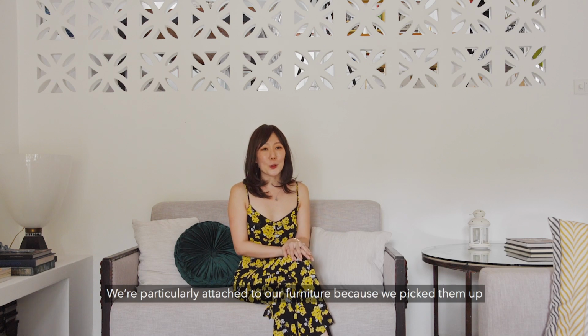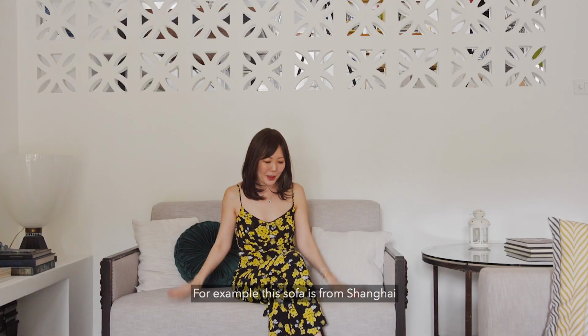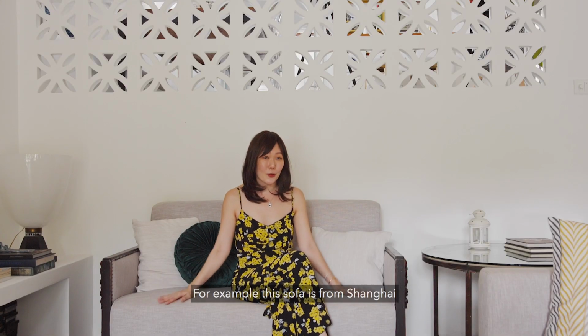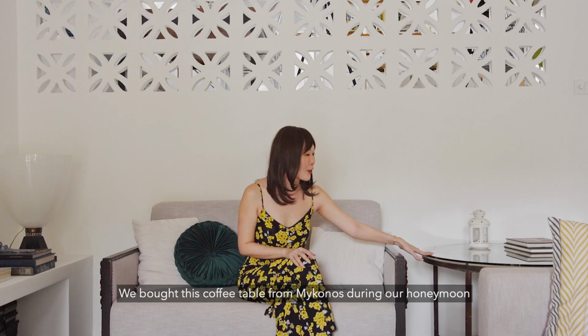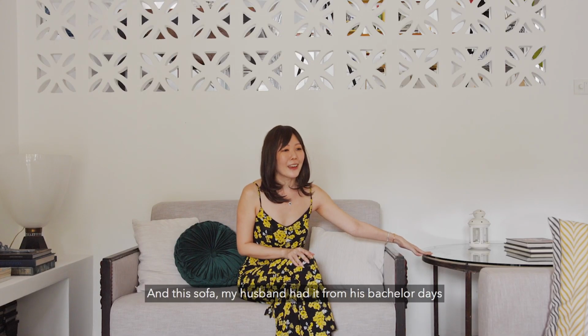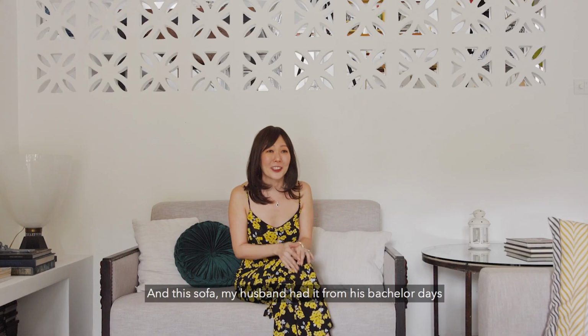We are very attached to our furniture because we pick them up from different places and different times of our lives. So for example, the sofa I'm sitting on is from Shanghai. We bought this coffee table from Mykonos during our honeymoon. And this sofa, my husband had it from his bachelor days.